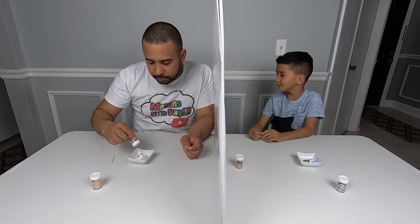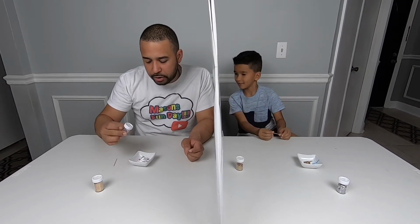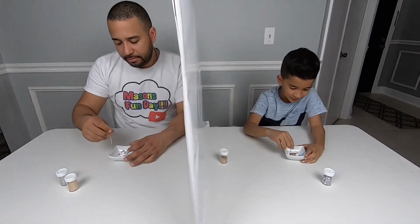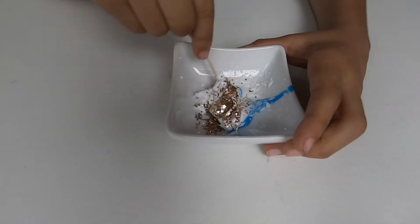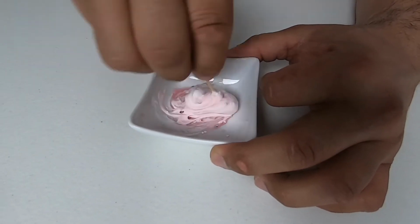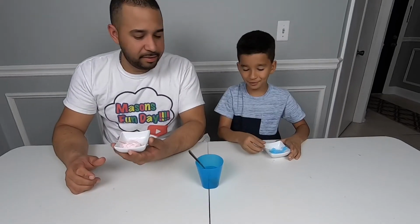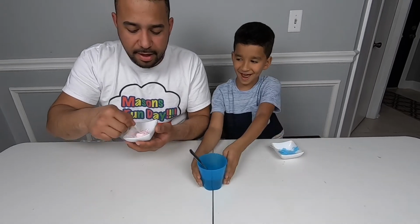All right. Now it's mix time. Guys, what do you guys think about it? Comment down below. Let us know if you think we're gonna get a slime. So we're gonna put the activator in right now. Oh yeah, guys, we're gonna activate the slime.